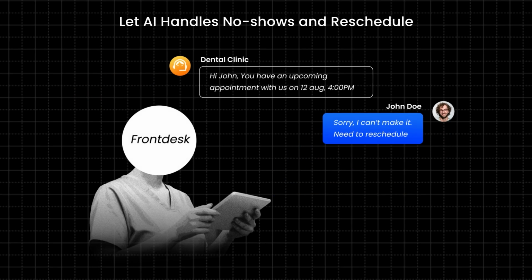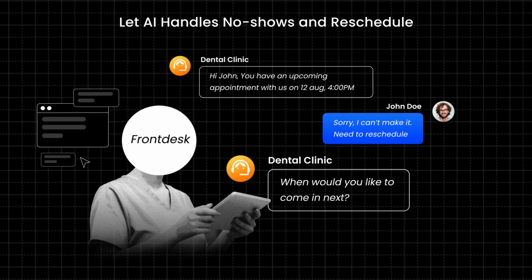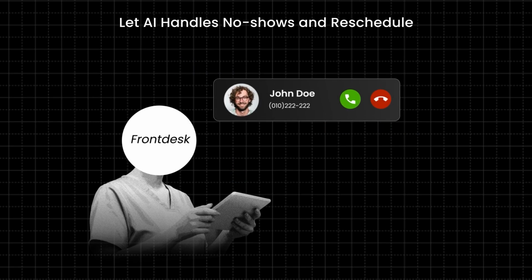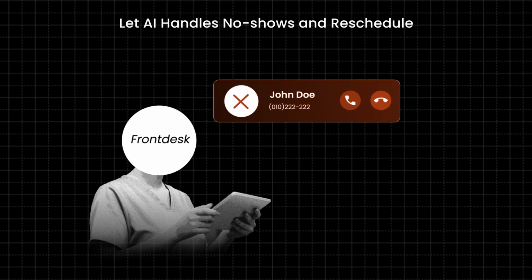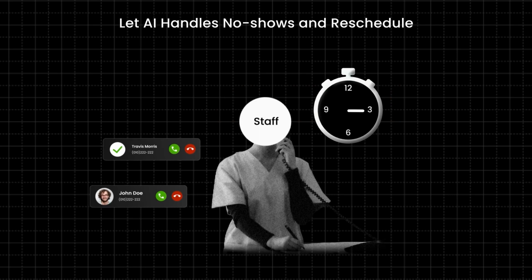In all likelihood, today what your front desk will do is go back, look into your schedule, and text them back saying, hey, when would you like to come in next? Or they will pick up the phone, in case your text messaging is not two-way in nature, and call the patient. The patient may pick up, may not pick up, so they'll have to call back later again and try to bring that patient back in later. You see, in this entire process, you're losing a lot of time for the front desk.